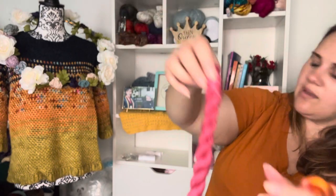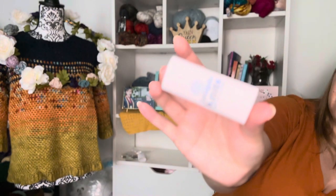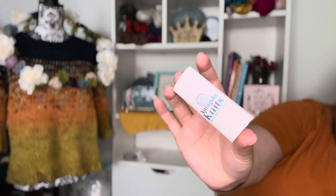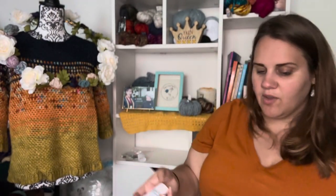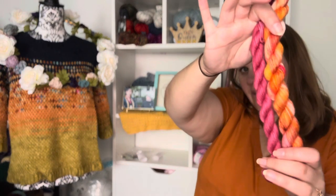And it's a beautiful pink. You might be able to see the label a little bit better on this one, if it'll focus. There we go, Amanda Knits. This color is called Antique Ruby. And then the sunset. Very cute together.